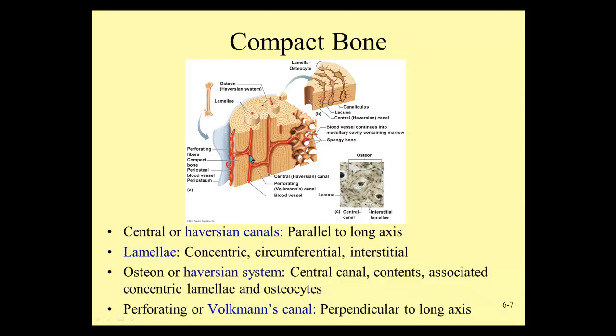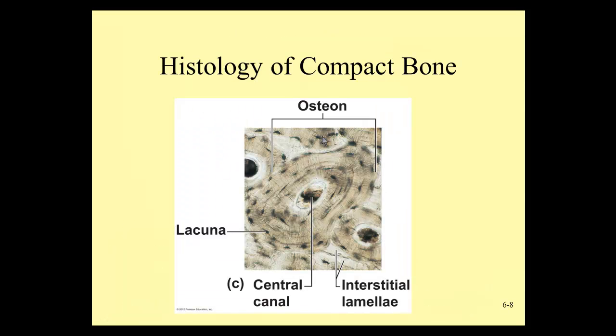So here's a nice blown up view of a tissue slide. Remember, histology is the study of tissues, so if we're looking at this slide, we're looking at a tissue of compact bone. Again, the lacuna shows up as a dark spot, and that's just a cavity where an osteocyte would be found. So lacuna means cavity, and there would be an osteocyte in that cavity if this were a living bone. Again, the lamella are just the layers of bone.